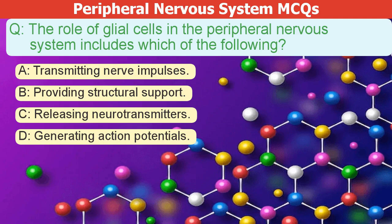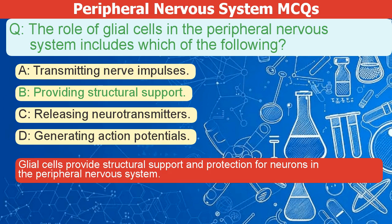A. Transmitting nerve impulses. B. Providing structural support. C. Releasing neurotransmitters. D. Generating action potentials. The correct answer is B. Glial cells provide structural support and protection for neurons in the peripheral nervous system.